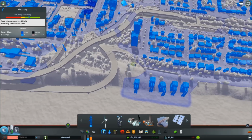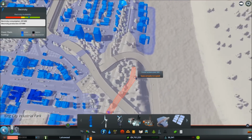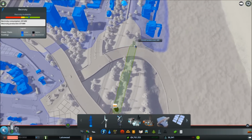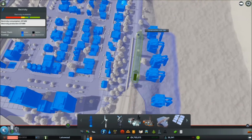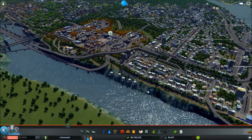All right, so let's put in some more. Not that we have to, but I really would like to have some power lines kind of dotting the coast a little bit, you know? I just can't... Oh, there we go. There we go. Now it looks like there's some purpose to those lines right there. I like that.